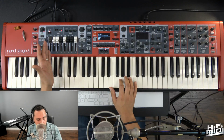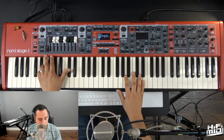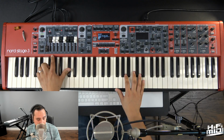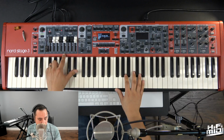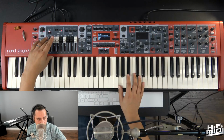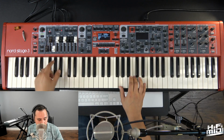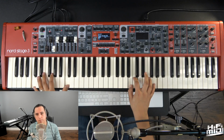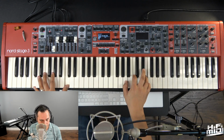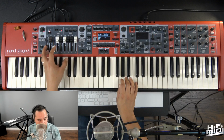Now, as you go up the drawbars, you start getting different tones. I'm going to first play 16, 8, 4, 2, and 1, since they're all an octave higher than the other. So this is 8, adds an octave. This is 4.